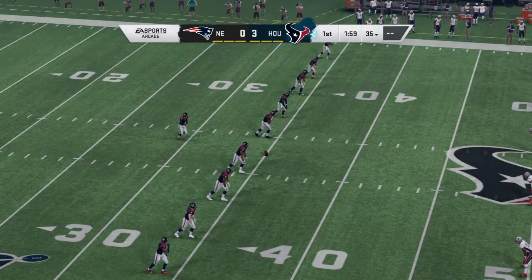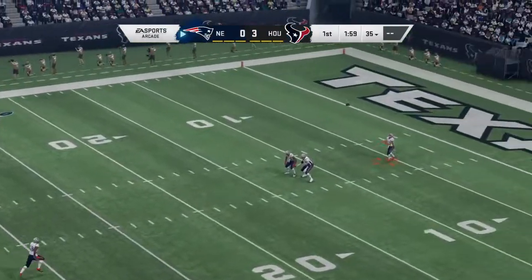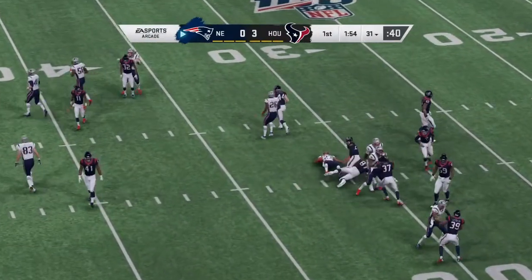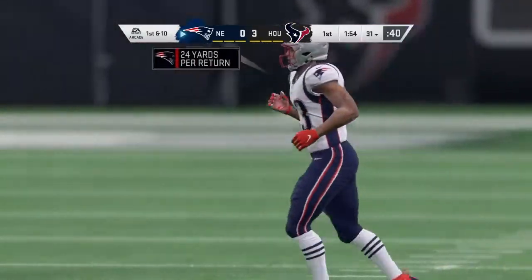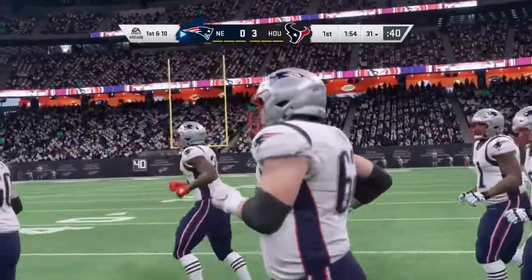Fairbairn now following the made field goal. He'll send this one away. This will be fielded at the 6. And nice work on the return as they'll start their drive just past the 30-yard line. Out comes the New England offense to see what they can do this time.